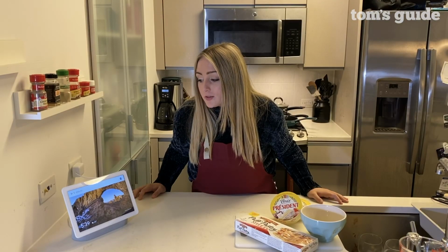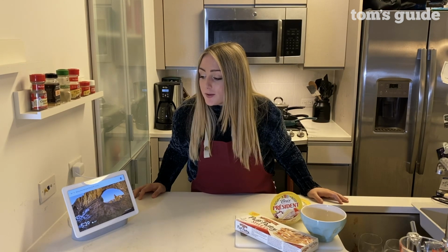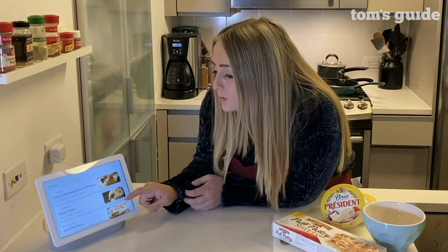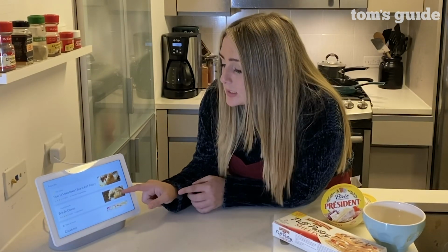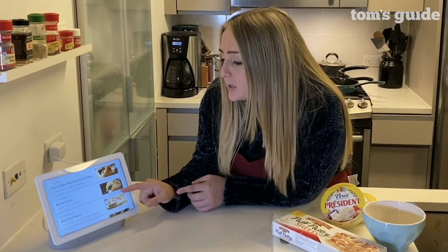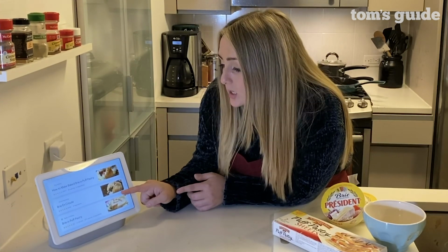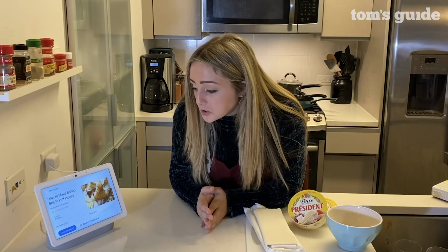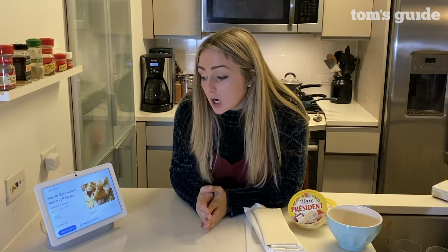Show me recipes for puff pastry baked brie. All right, here are some recipes. Ooh, okay. I'm gonna go with the first one on both of these. A baked brie and puff pastry from the kitchen. Okay, doesn't have great ratings. Let's try it out. Hey Google, start cooking.